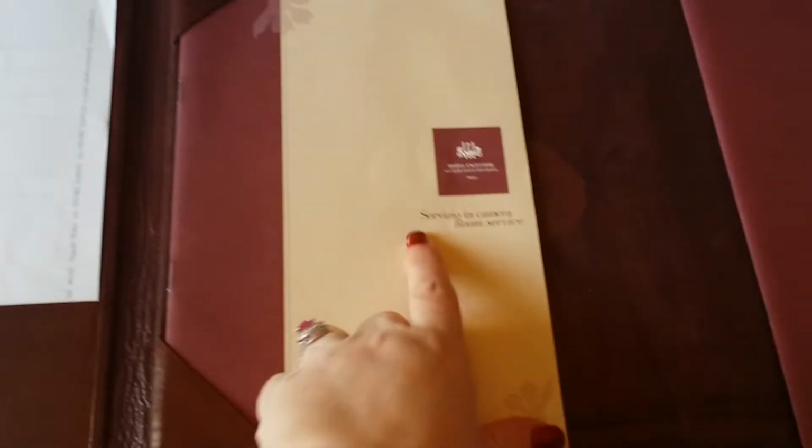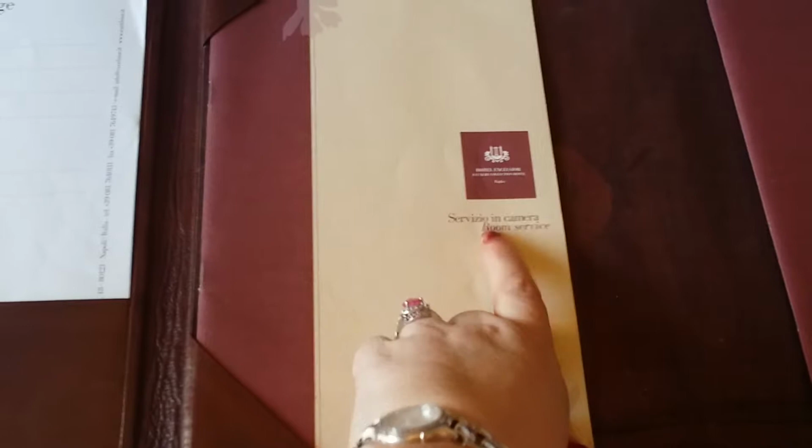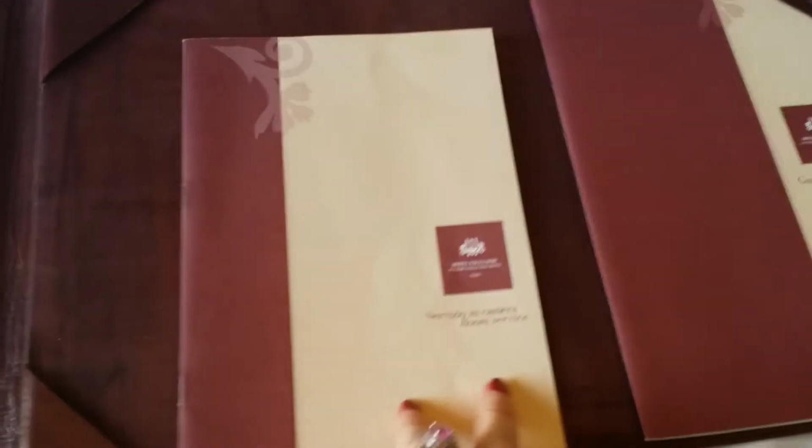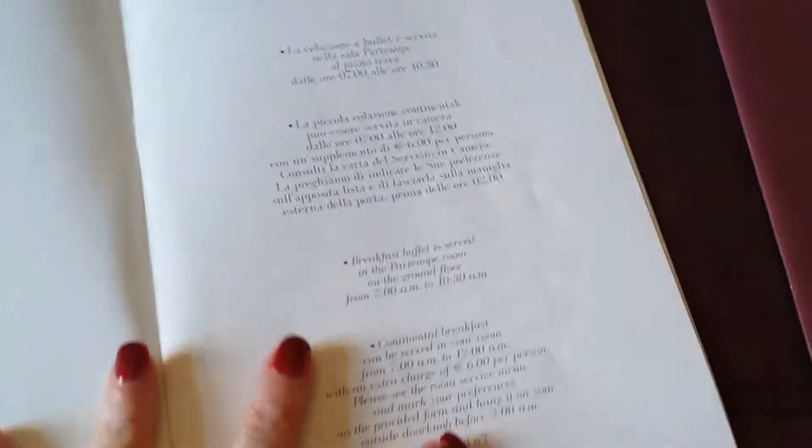Okay, this is Servizio in Camera. In Camera is room. That's room service. They have it in English and in Italian. That is very handy. Okay, so let's open this up. And let's look at the room service, the in-room dining. Now, you know, we've all been in hotels with in-room dining. Let's see how these folks are.